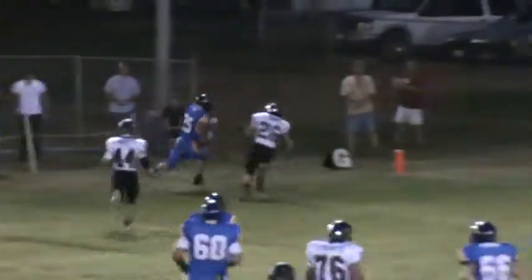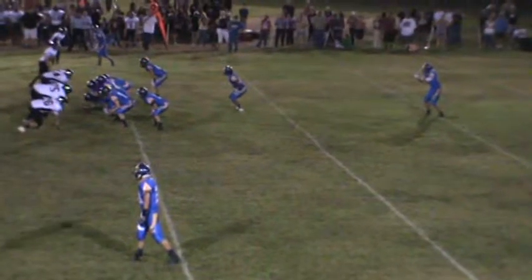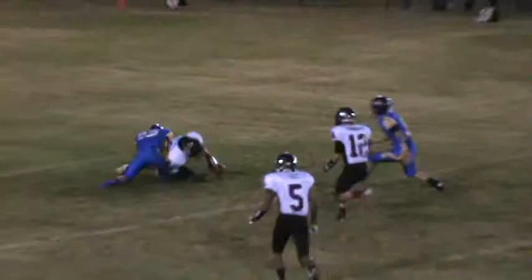Pass completed. Goes around the corner. Has some running room for the Panthers. Snaps away. And a nice kick by LeGrand. Fumble on the play.